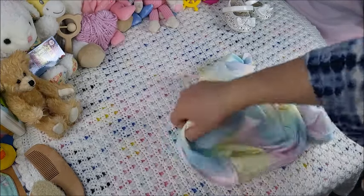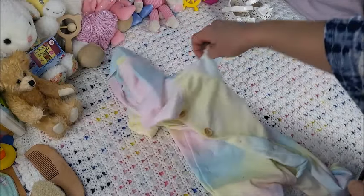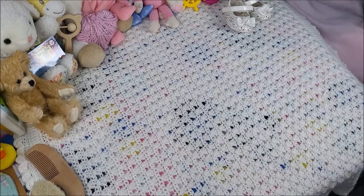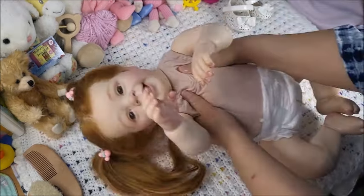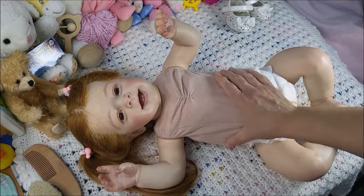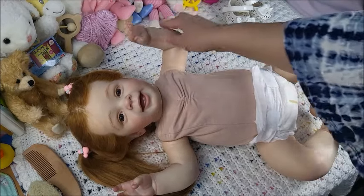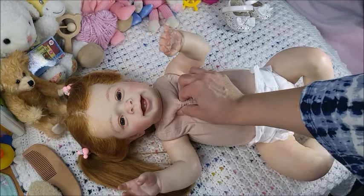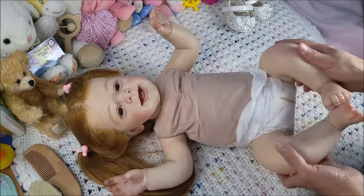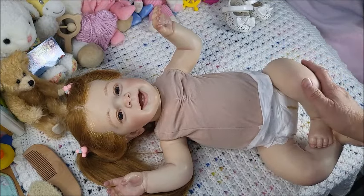She is so cuddly. So this is a 0-3 outfit, but it's a little big. I bought this from Pat many years ago. But for Jennilyn here, and I didn't do anything with Jennilyn, so I'm pretty sure she's filled with polyfill. I feel a little bit of polyfill up here, but this whole part is poly pellets, which is really cool. So, yeah. Yay! She's beautiful.